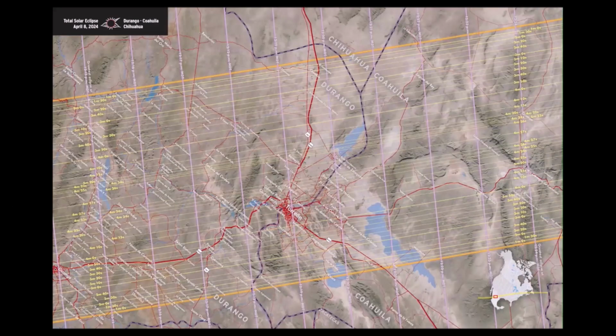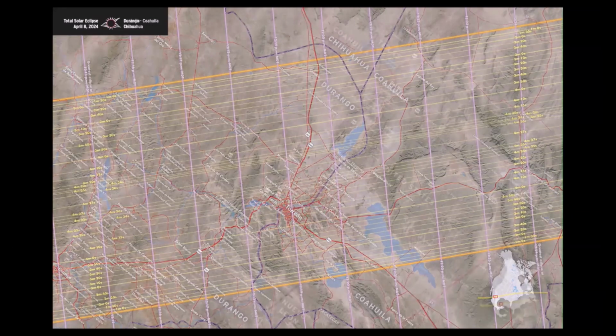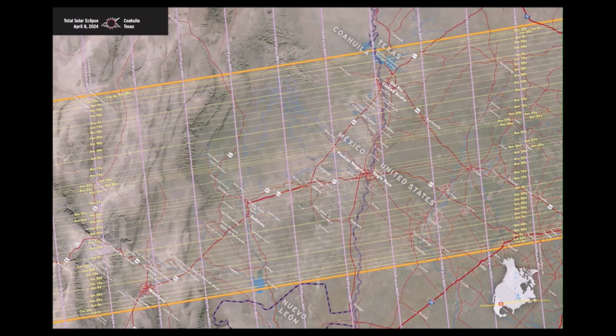And the calculations that I make in collaboration with my friends Xavier Jubier and Fred Espenak take into account the rough edges of the moon. In the old days, 15 years ago, eclipse mappers assumed that the moon was perfectly round. And that's not an unreasonable assumption because it's pretty close. But if you look at the moon with binoculars, you can clearly see that the limb of the moon, the edge of the moon, is a bit rough. You can see some mountains and craters and valleys right on the edge.